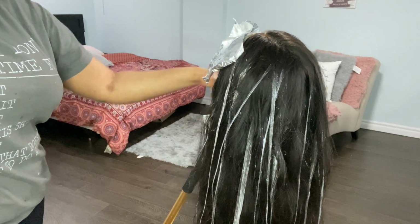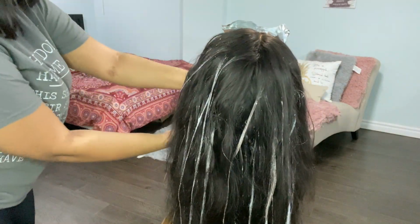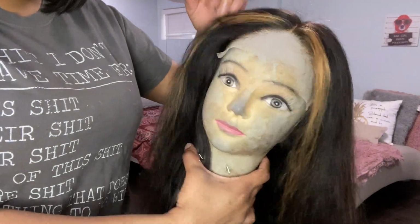So this is how it's looking. Like I said, if you want more highlights, you can always add more, but this is how I wanted it. And I left it for about 20 minutes, 15 to 20 minutes, and this is the color I got. Bear in mind that when you put the developer on and you leave it, it's going to still lighten as well.